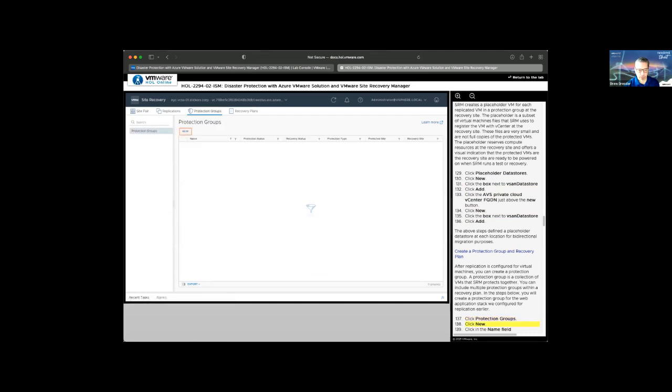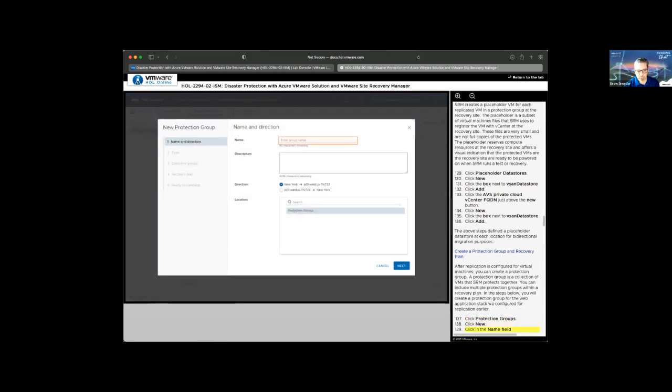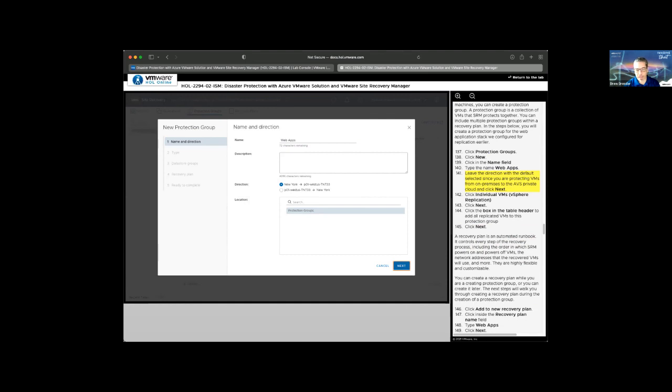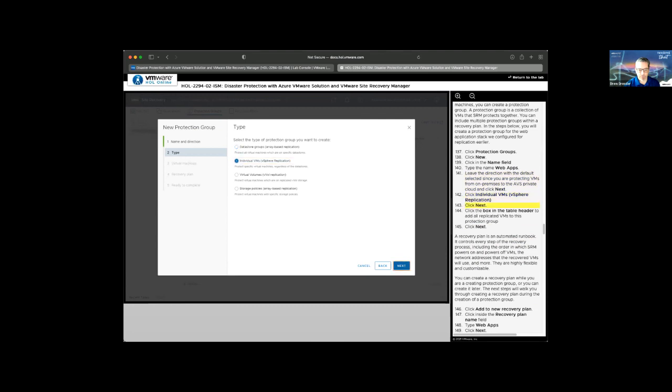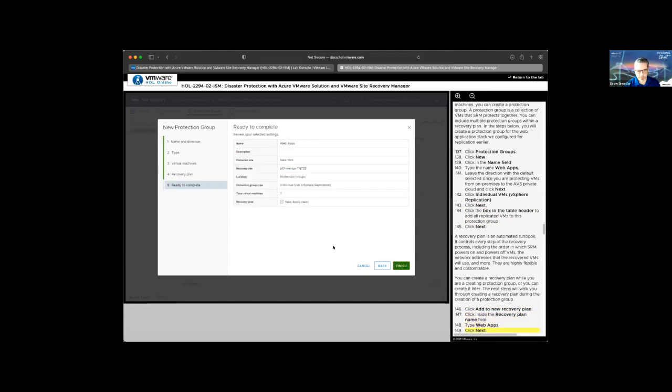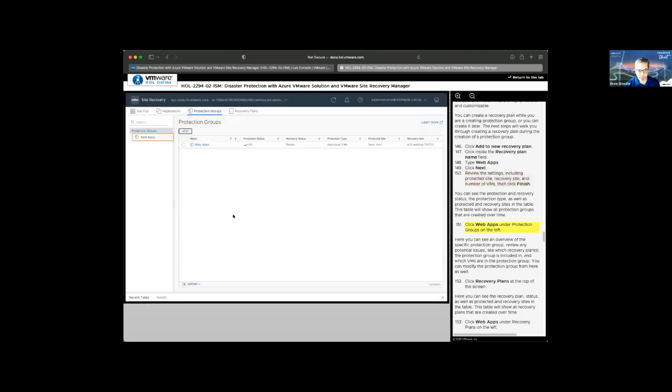Now we create a protection group. A protection group is basically a way to manage your actual failover. So if you have storage replication going on in the background, generally replication groups are going to be by datastore, because that's how storage replication works. But if you're using vSAN or vSphere Replication, then you can do the protection groups any way you want to. In this case, we're going to include everything that we created earlier. We're going to name a recovery plan, and we're going to complete it.